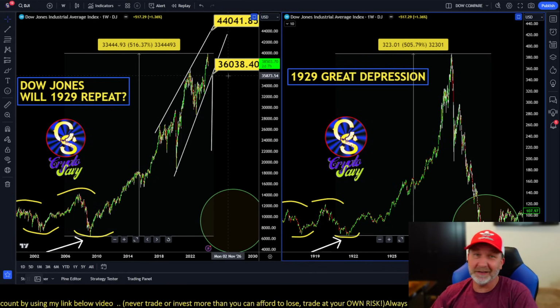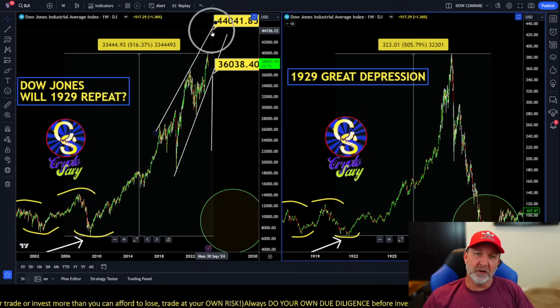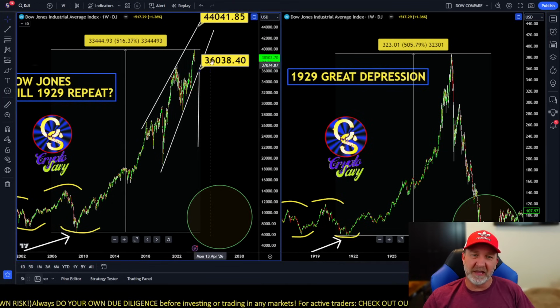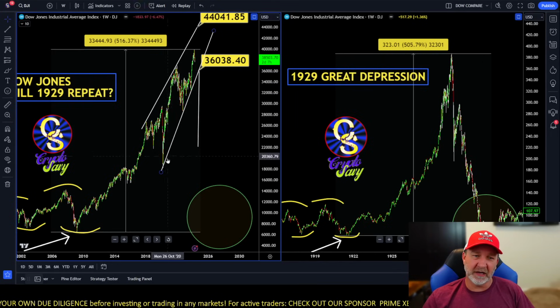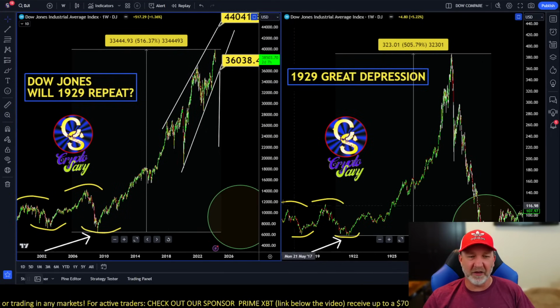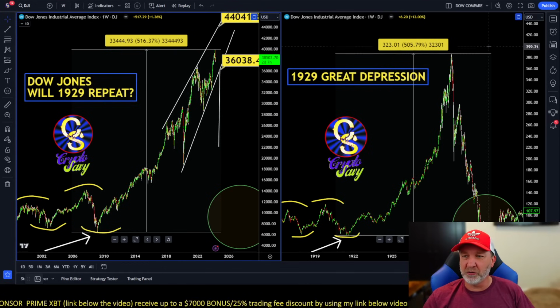Now, in the case that everything goes up for one more huge leg up, Dow could come up to retest the top of this rising wedge, get up to a 44,000 before the crash. Nevertheless, once we break this trend line, guys, it is going to get ugly. As you can see, another pattern. We had our high, low, higher high, lower low, bam, blow off top, and huge crash.